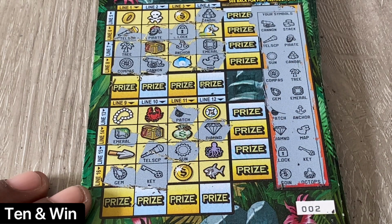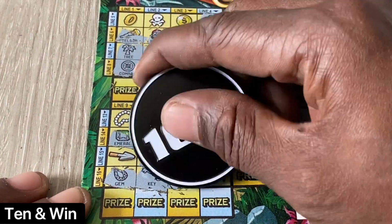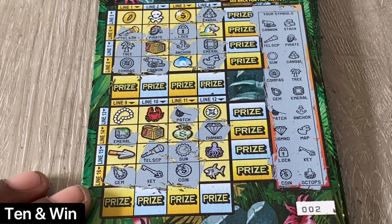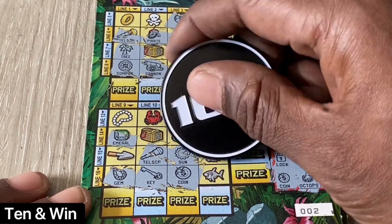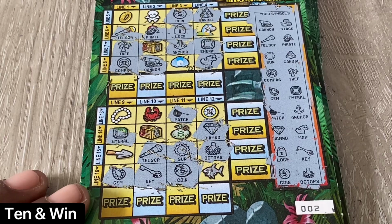Last but not least, we have an octopus and a coin. Octopus and a coin. Got a coin, but no octopus down below. Got a coin up top. Oh, do have an octopus down below, but no matches, horizontal or vertical, on ticket number 2.